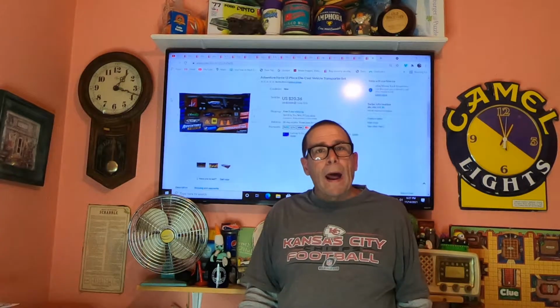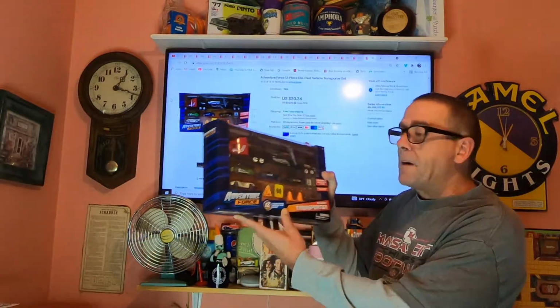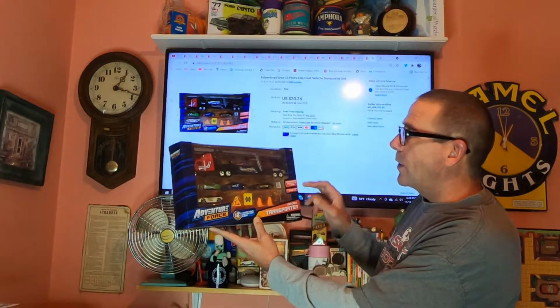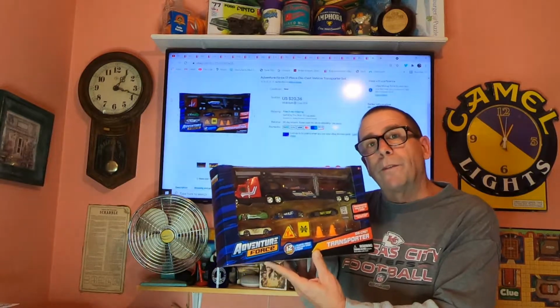The last item going out today is an RA. Picked this up for $1.25. It's the Adventure Force Diecast Transporter. This sold for $20.36 and it is going free shipping. Those are the sales that we have going out to go ahead and close out the weekend sales.